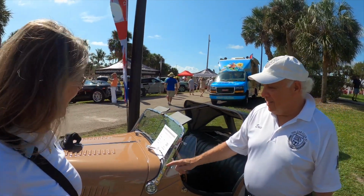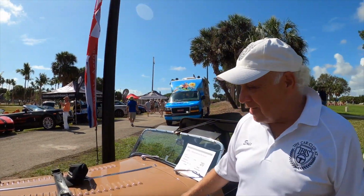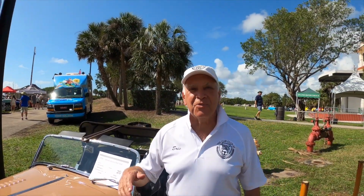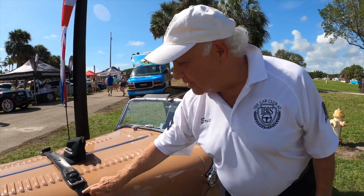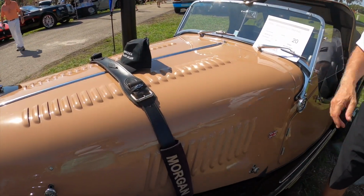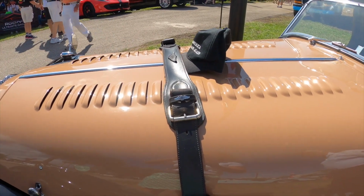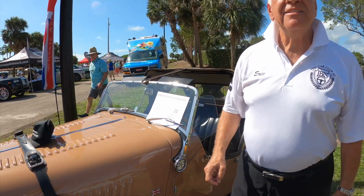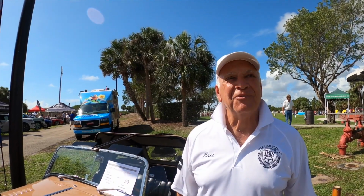In England in the 1930s, you had to have two ways of fastening your hood. Because when they were racing, the hoods would go flying. So Morgan developed this belt, and it became an iconic part of Morgans to have the racing belt. It's called a bonnet belt. After the 40s and 50s, they improved the latches. They didn't go flying anymore, but everybody kept the belt because it looked so good. It does look good.